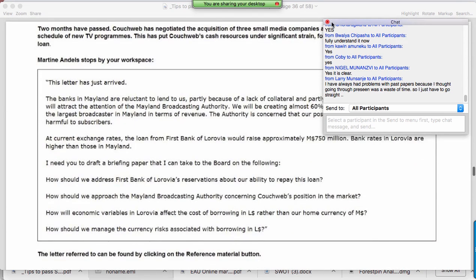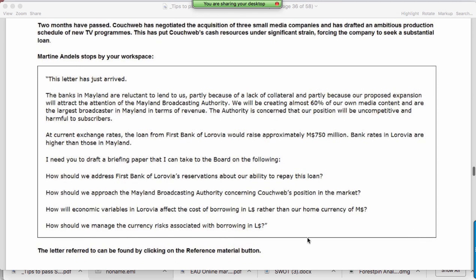So here again, what are they asking? I need you to draft a briefing paper that I can take to the board on the following. How should we address First Bank's reservation about our ability to repay the loan? How should we approach authority concerning Couchweb's position in the market? How will economic variables in Lorovia affect the cost of borrowing? And how should we manage the currency risks associated with the borrowing?